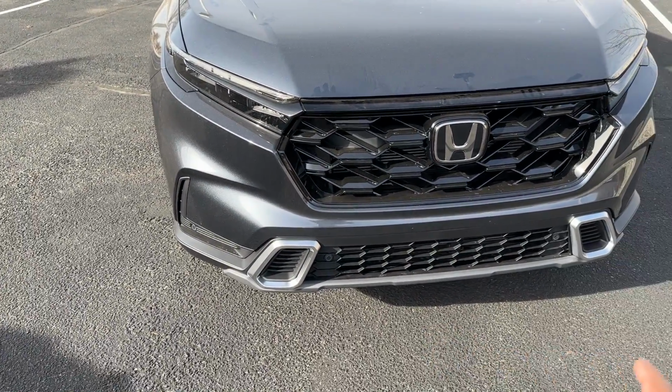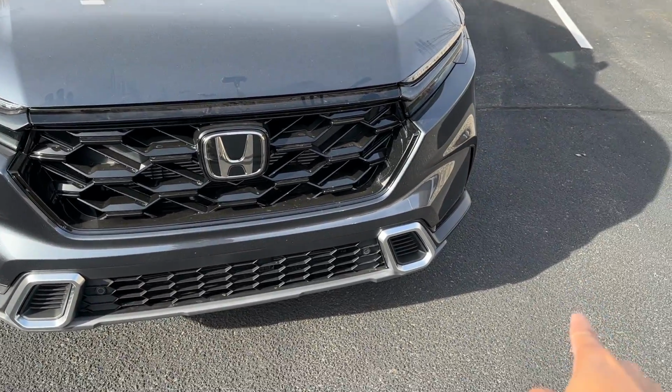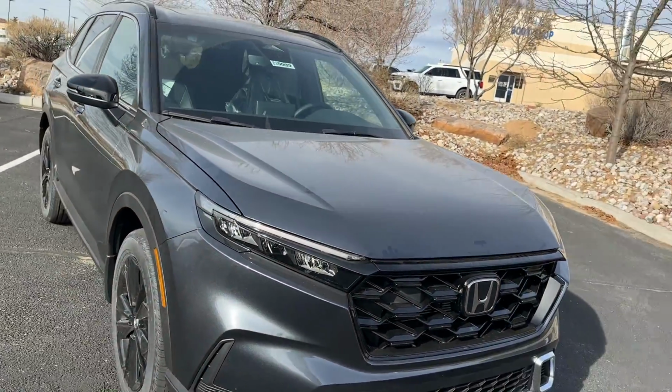You also can see the parking sensors up front. I might be pointing right. I might be looking at the camera as I'm doing this. So I'm over here like, oh, parking sensors right there. But you have the parking sensors right here, front and back on the Sport Touring. You also have parking sensors on the EXL.